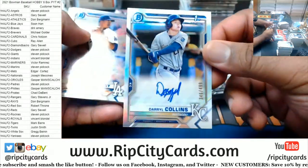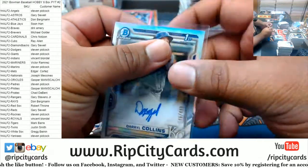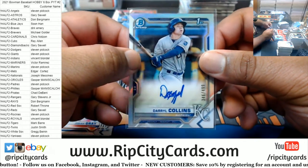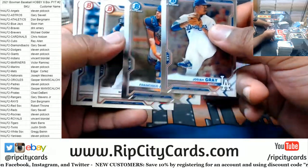Darryl Collins, first Bowman autograph, to $4.99 for the Royals. There you go, Vincent. Very nice. It was worth waking up early today.